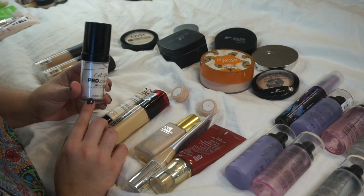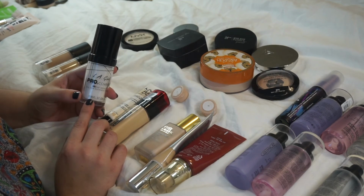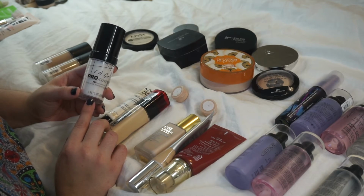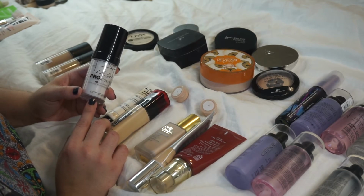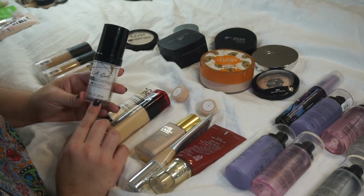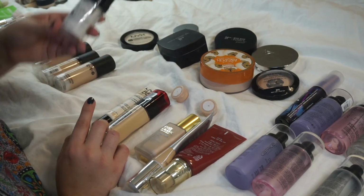I just don't find that I reach for this, and I usually do try my best to buy foundations that match me, and I don't fluctuate too much in color from summer to winter. So this doesn't really have a use. If I can donate this to somebody in my life who does have a use for it, then I'm gonna do that.